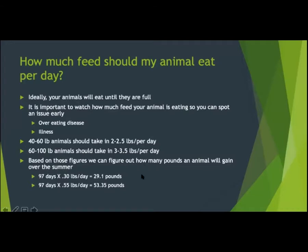Based on those figures, we can figure out roughly how many pounds an animal should gain over the summer. So the 97 days that I talked about, at 0.3 of a pound, an animal should gain 29.1 pounds over the course of the summer.